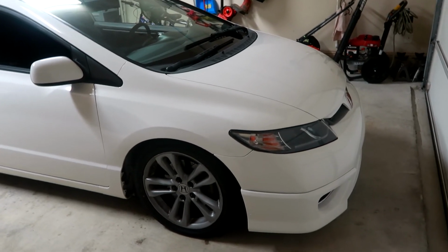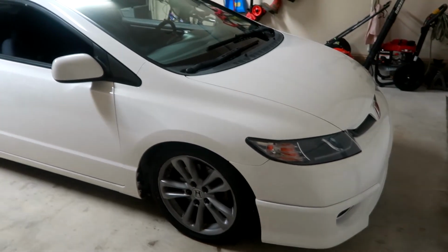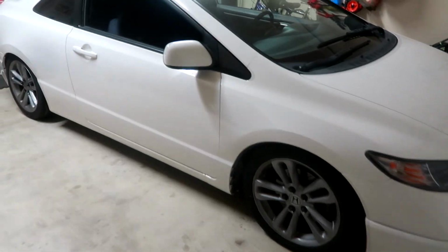Car is pretty good, and I didn't know, but I think it's actually tuned as well, so probably a Honda tune. It is quicker than a stock Civic Si with some of the modifications done to it.